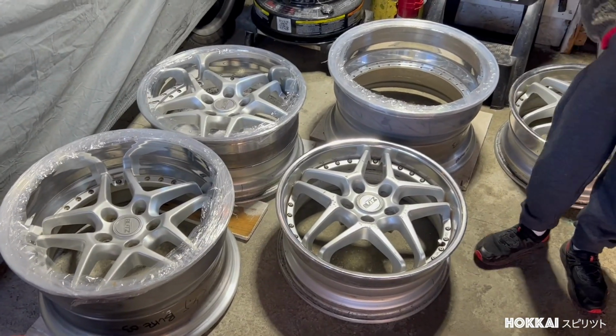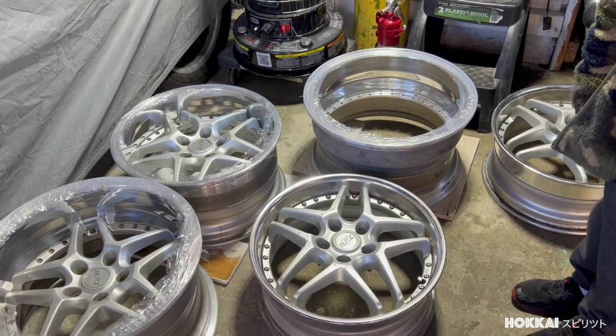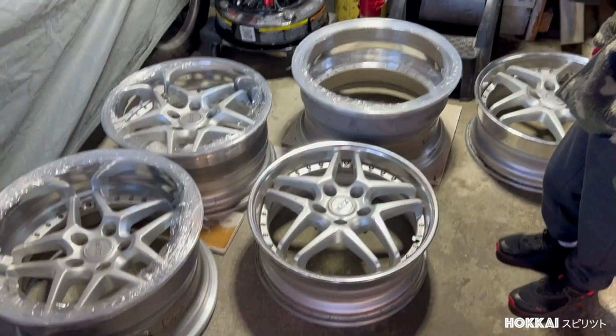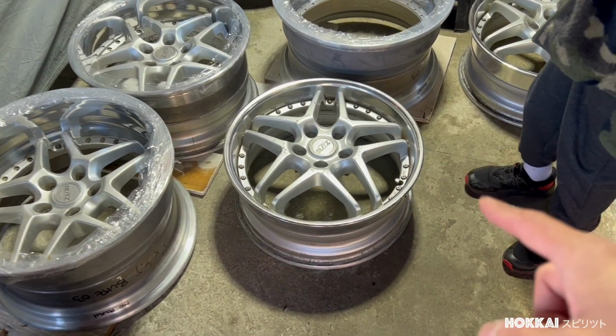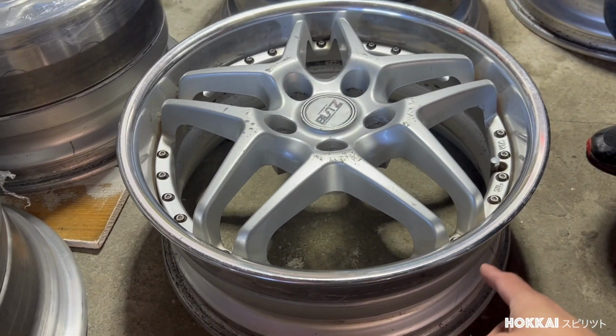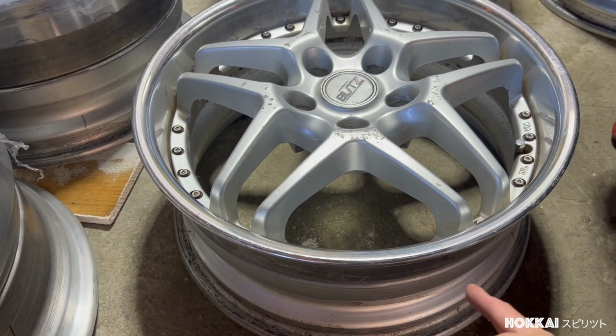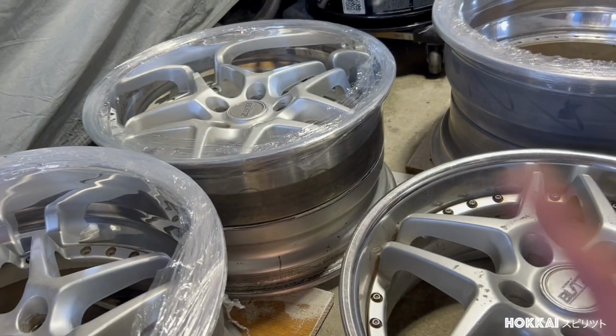I am working on the Blitz wheels right now. I'm trying to save some money by cutting piece by piece on the barrel. I'm trying to save the old barrels. So these are original, never been cut. Like this guy right here, there's the stock wheels right here. They were officially welded when I got them, so I had to cut them up. So right now I have one that's already been cut that I've done.